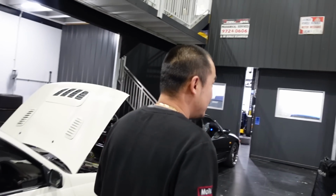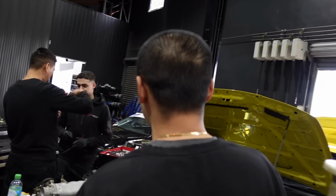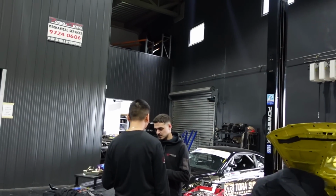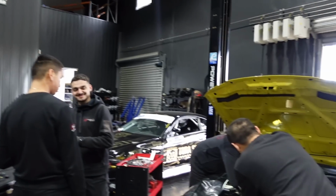All right, so next on the list was the yellow S15. Peter's giving some advice to our young apprentice. Grasshopper lads.